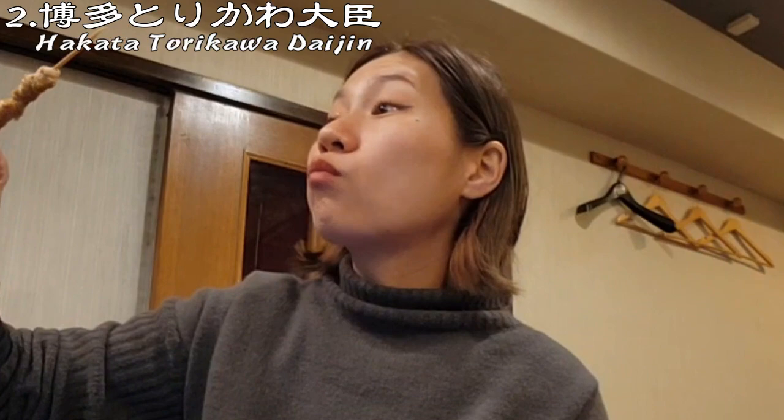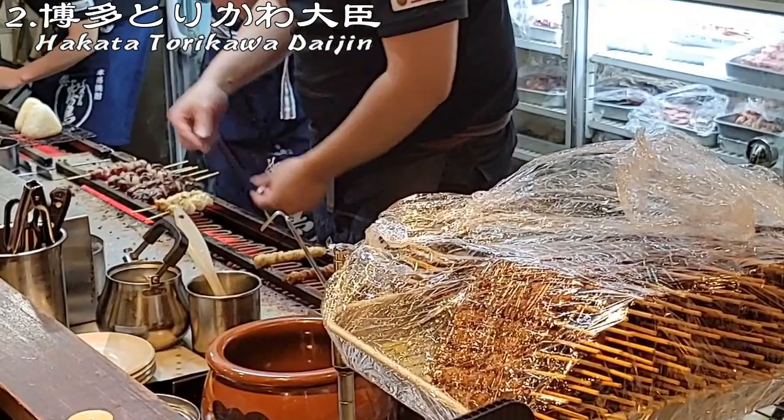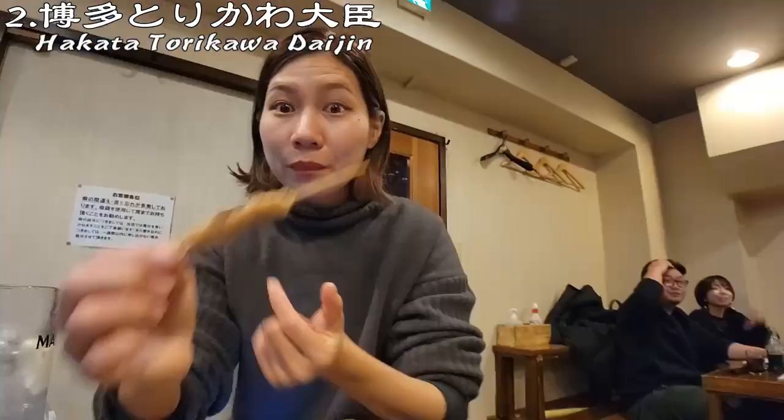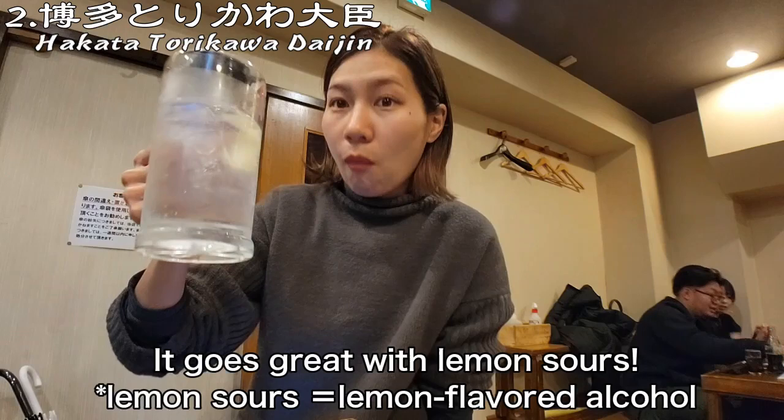Outside is crispy and inside is juicy. I think this chicken skin is super fresh. Don't have the wild smell. This is so good with lemon sour.